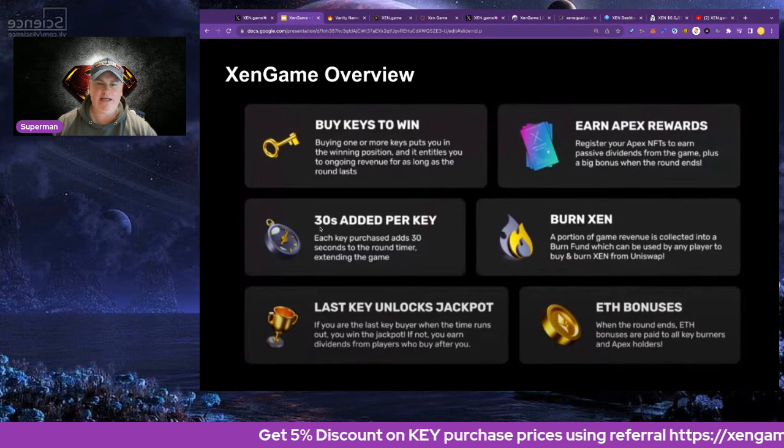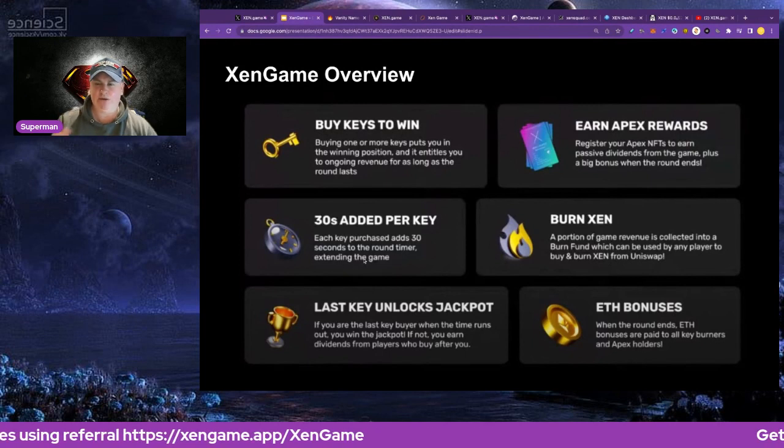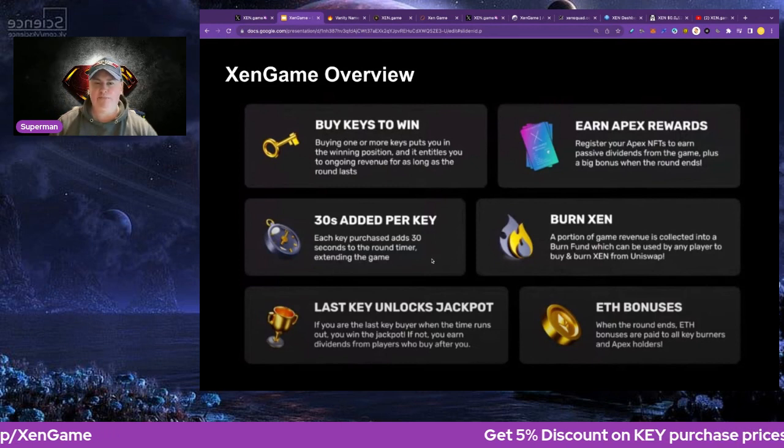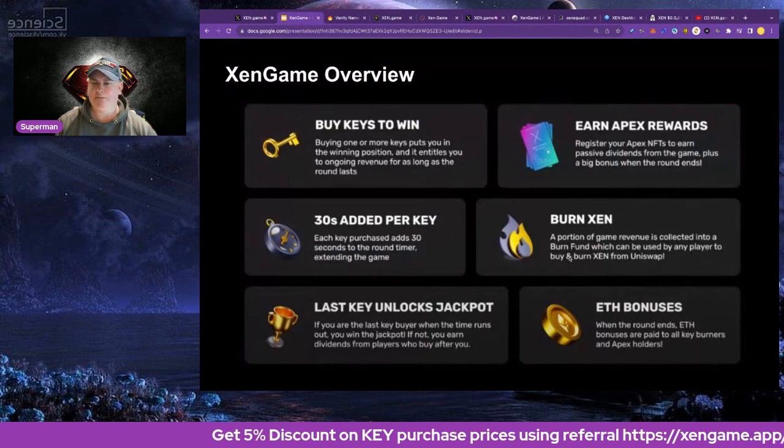Now, the round is pretty tricky. Every key extends the game by 30 seconds. Each key purchased adds 30 seconds to the round timer, extending the game. That's very important to understand. The game is essentially set for 12 hours, but of course can be extended by 30 seconds with every key purchase, and that could be a lot of extension.